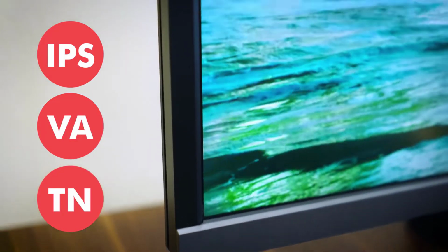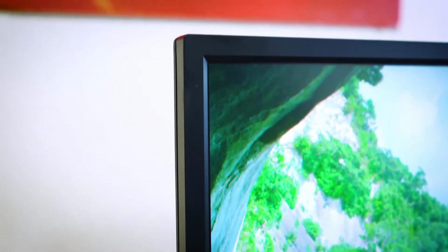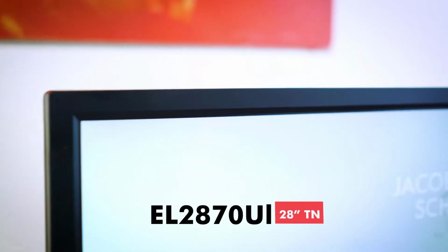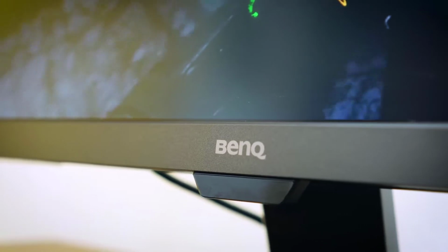The BenQ EL2870U, as its name suggests, is a 28-inch gaming monitor that won't break the bank. Although it is constrained to the limited viewing angles of its TN panel, it more than makes up for this concession in other areas. Its native response time is a blistering 1 millisecond, and the 4K TN panels are far better than the dodgy old 1080p TNs.